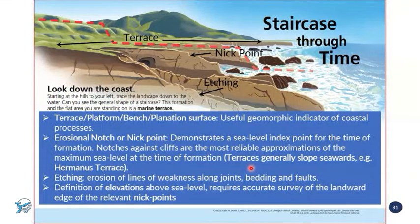So once again, we're back here at the staircase. So we have a terrace, platform, and bench and planation surface. We have the erosional notches and nick points. And then we have etching that you see from current erosional processes.